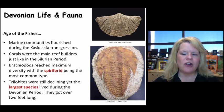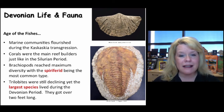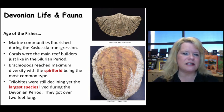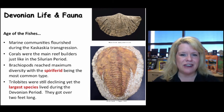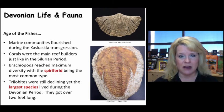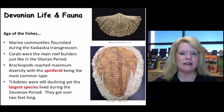Spirifers are very unique articulated brachiopods, and they would reach their maximum diversity during the Devonian, and they would exist until the end of the Permian, where unfortunately for most brachiopods, they didn't do so hot at the end.